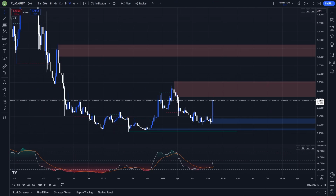Another chart that you need to watch is the weekly time frame, because here we are testing this bearish order block. This massive resistance area is between level 0.8106 and 0.6350. So to open a long position here on the weekly time frame, there needs to be a support confirmation in this area.